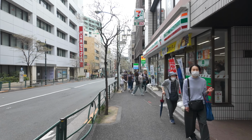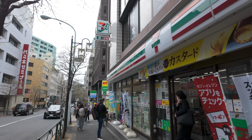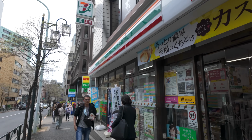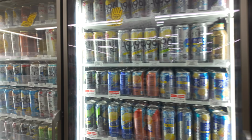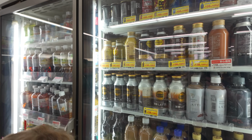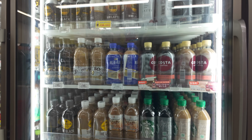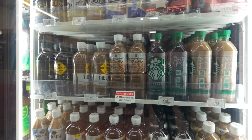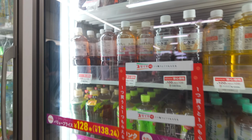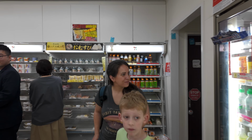Right, well, we can't come to Tokyo and not first of all head into a 7-Eleven. It's got to be done, right? So many options. Now we're talking. We've got all the different coffees, all different teas. This is the real reason why we're here.